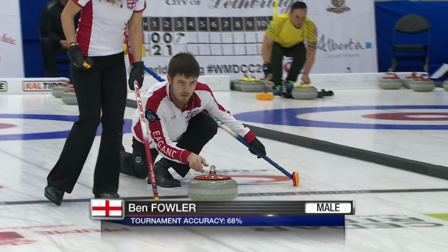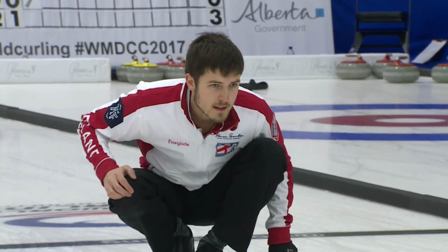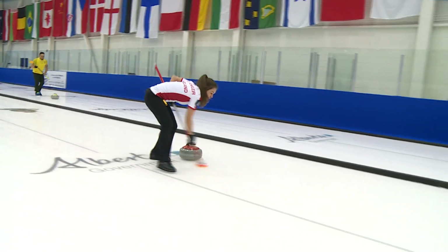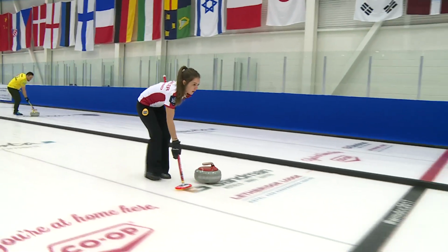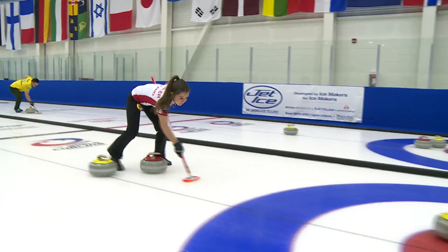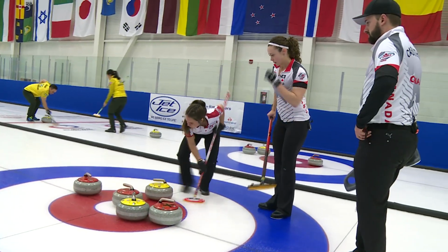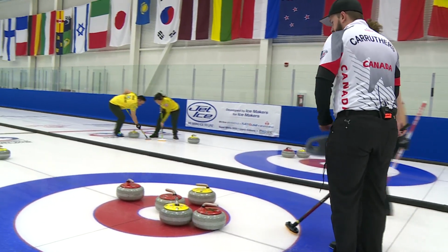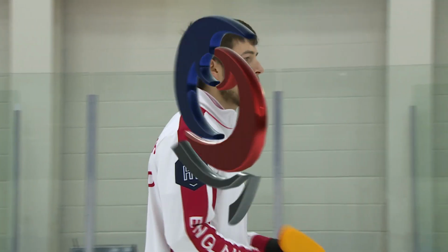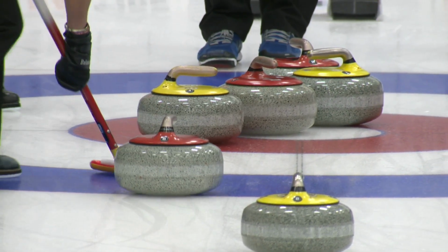Now England's following it with another in turn here. Sometimes you just play the path you know the best, even though it might seem less natural. So much curl here, you can get to any spot you want, either way. It's a good shot by Ben Fowler, taps the yellow onto the tee line and sits on top of the 4. So important to keep your shooter in front, just to control that area. It's a very nice shot there.